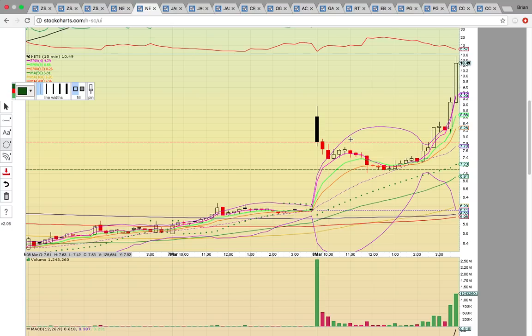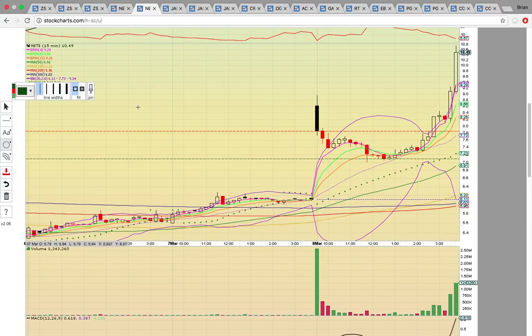If you look here at the NETE 15-minute chart, you can see the black candle that I was talking about. And so when we see this candle form during the day, it's a signal to lock in gains, and that was still the right signal to lock in gains here. And it retraced all the way back, and it had one line of defense that we were looking for to hold, and that was right here.